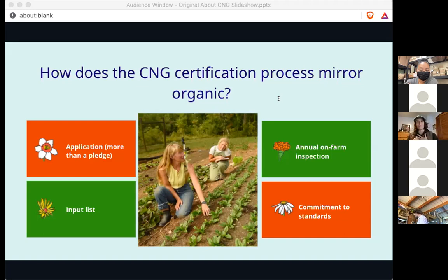I will say, in the farm I manage now in Colorado, we're certified organic. And I know really well the differences between the two certification programs. The application requirements are very, very different. So yeah, a little bit more practical for CNG. You also are going to have an annual on-farm inspection, just like you would in the NOP. You're going to provide your input list. All those inputs need to be OMRI listed or checked by ingredient with CNG or organic. And then just that general commitment to standards.